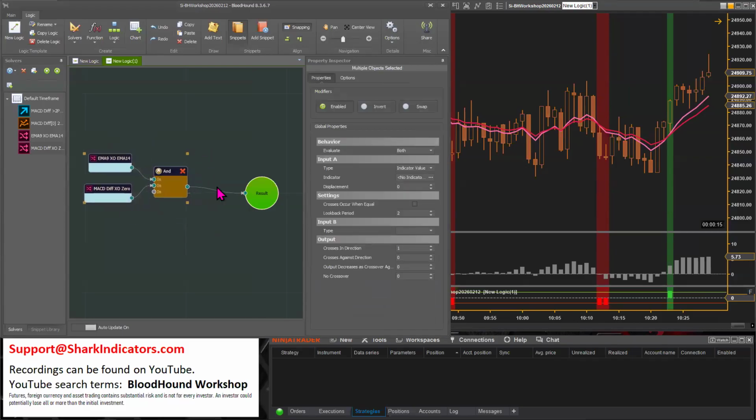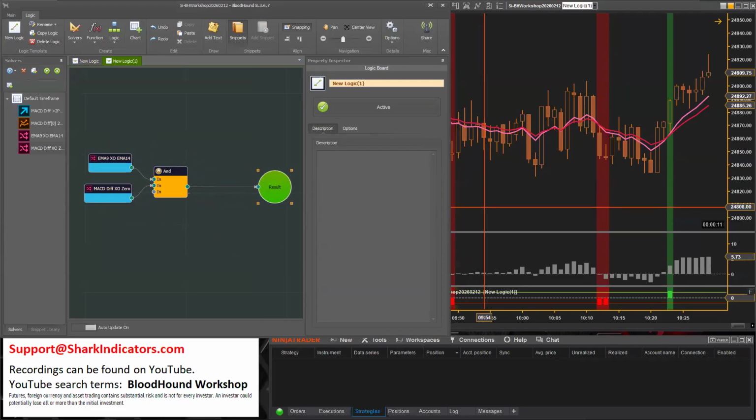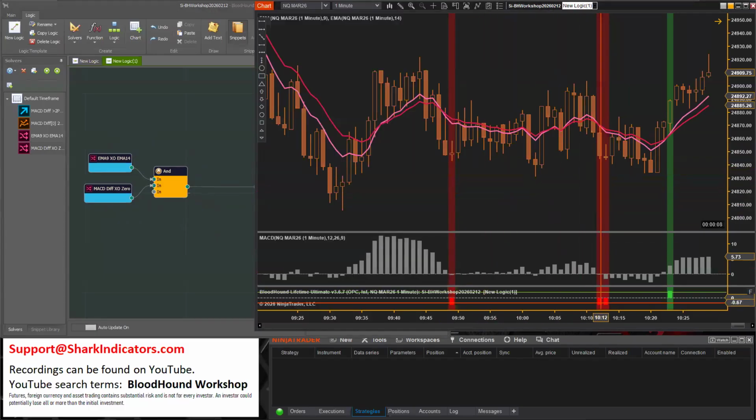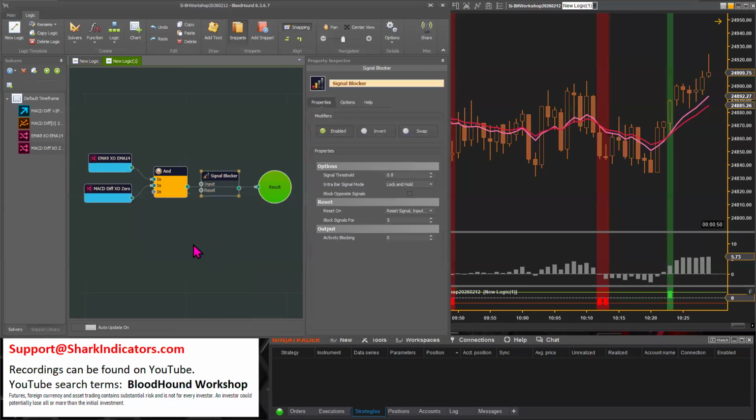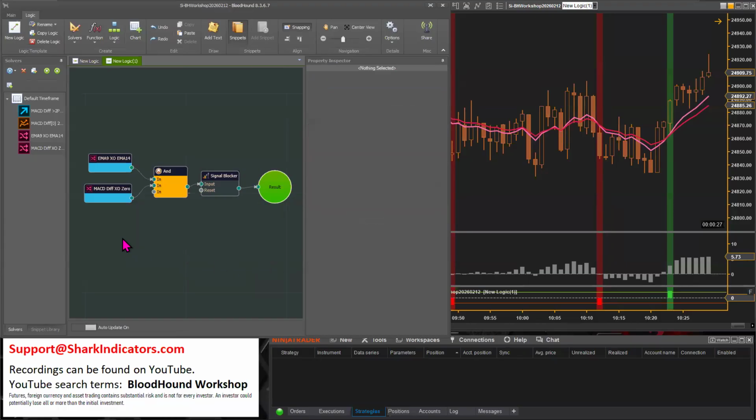Now, the last step here is if you want to clean things up. Most likely if you're getting two signals in a row, that's probably not a problem. Again, it depends on the details of how this is being traded. But if you do want to clean things like this up, all we need to do is add a function node and go grab the signal blocker. Connect that in, and then the blocking only needs to be knocked down to 2. Actually, realistically, it only needs to be knocked down to 1. All right, so that should do it. Let's give this a name here.